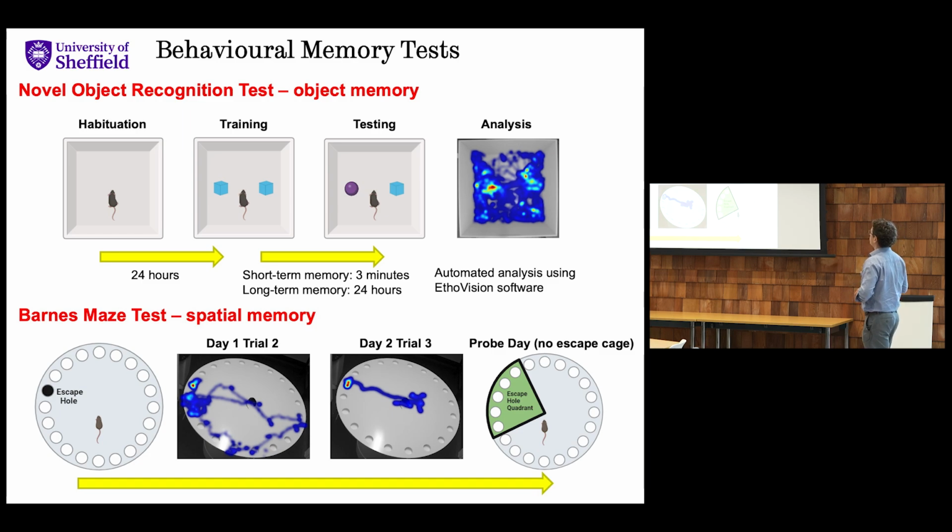Then on the last day, we block off the escape hole cage, and you simply measure how long it spends in the escape hole quadrant compared to the rest of the arena, to see whether it has still memorized it without actually having the escape cage there.